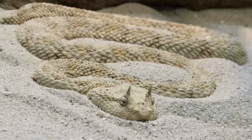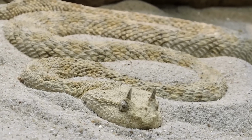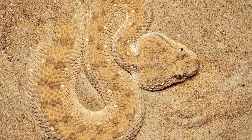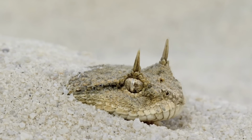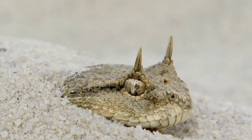This camouflage is the viper's main line of defense and its tool for hunting. The reptile doesn't just slither around in plain view. Instead, it buries itself in the sand. The viper can wiggle its body under the soft desert sand, leaving only its eyes and nostrils visible.